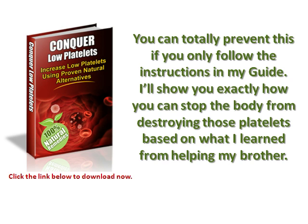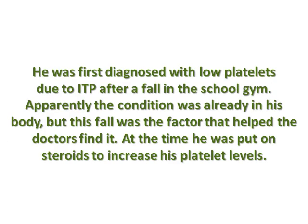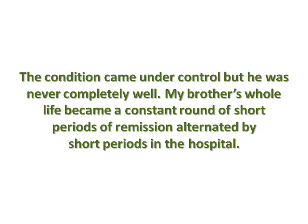I'll show you exactly how you can stop the body from destroying those platelets based on what I learned from helping my brother. He was first diagnosed with low platelets due to ITP after a fall in the school gym. Apparently the condition was already in his body, but this fall was the factor that helped the doctors find it. At the time, he was put on steroids to increase his platelet levels. The condition came under control, but he was never completely well. My brother's whole life became a constant round of short periods of remission, alternated by short periods in the hospital.